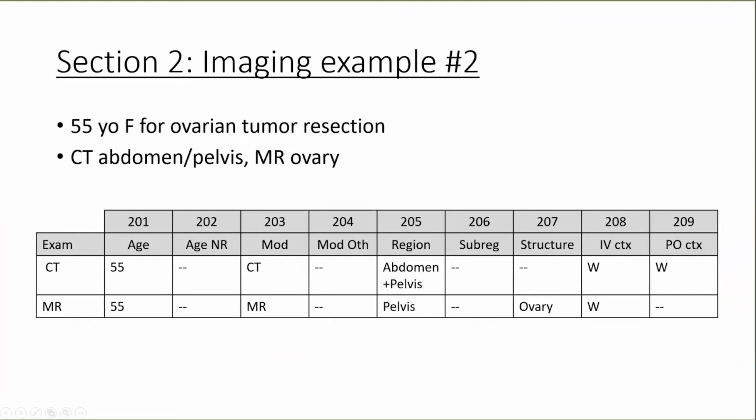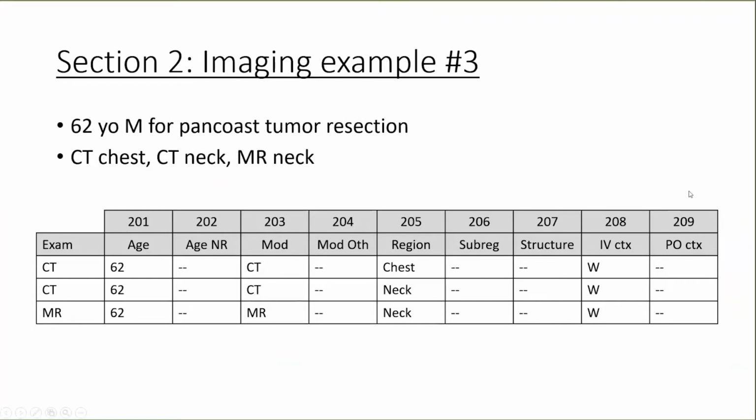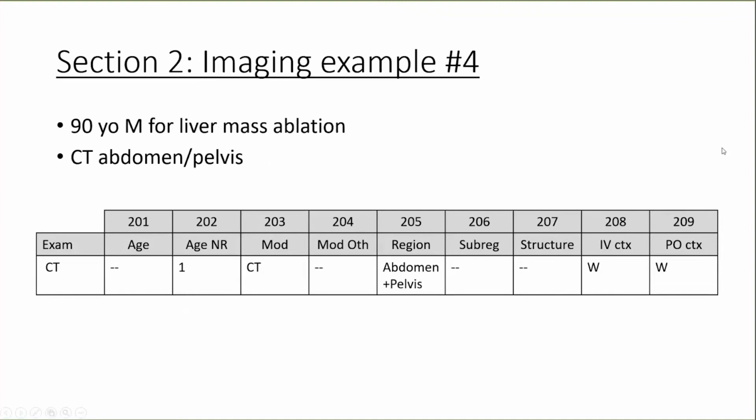Here's another example, a 55-year-old woman. By the way, these are all fabricated clinical scenarios. So a woman for ovarian tumor resection, 2 different imaging exams used to create a 3D printed model. In this case, a CT and then an MRI of the pelvis focusing on the ovary. Just a third example showing again that these exams can be multiple. Finally, I'll show this one. This is a 90-year-old man for a liver mass ablation model created based on CT of the abdomen and pelvis.